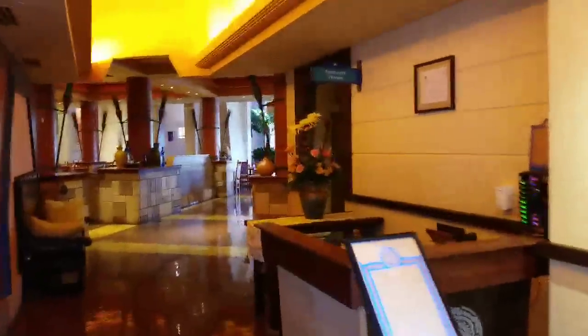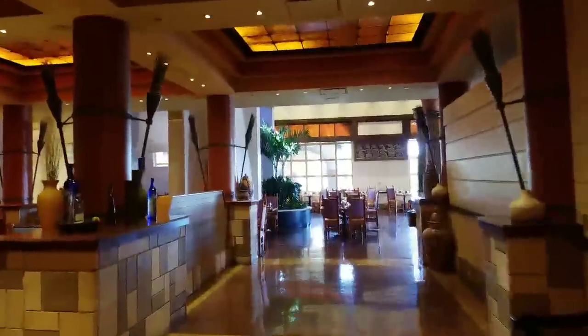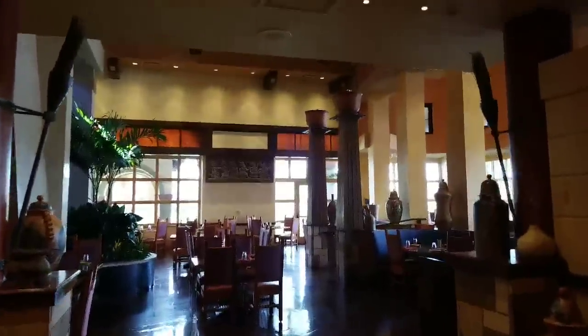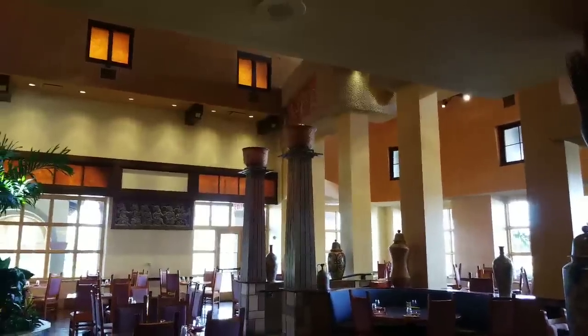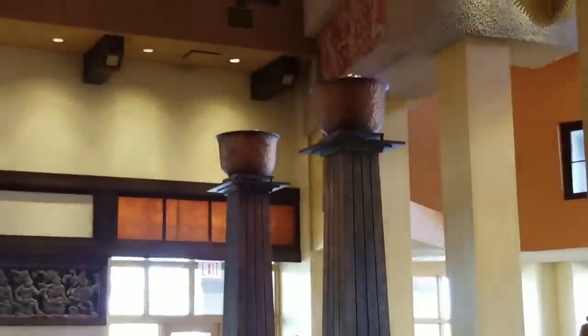To our right here is the Maya Grill. It is not open. I think they open at like 4 o'clock or 5 o'clock. I think I saw on the sign there. But really pretty through here. Just a great restaurant option. I love the flame look that they have up at the top there on these pillars. See if I can zoom in on that a little bit. Very Aztec in here.